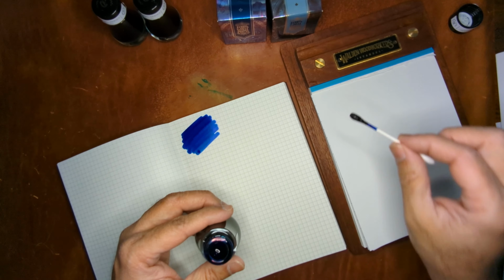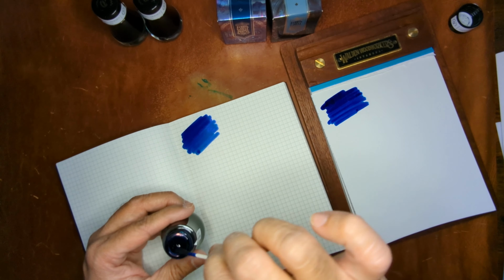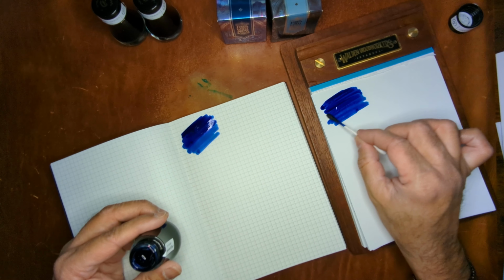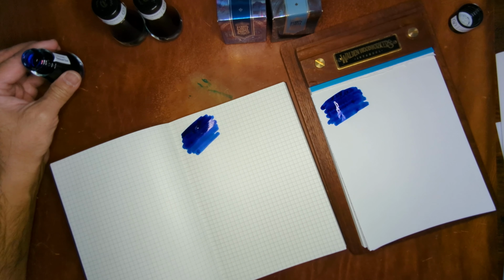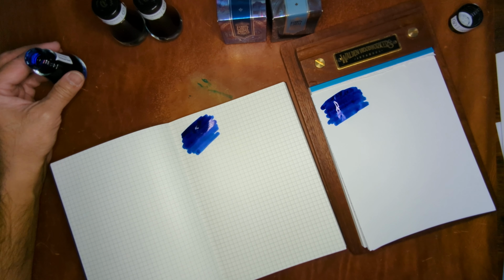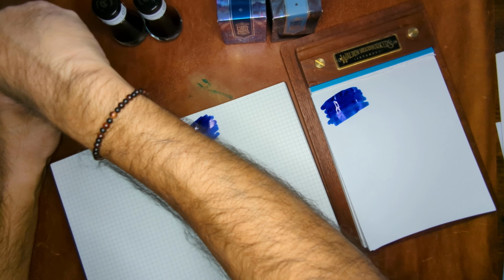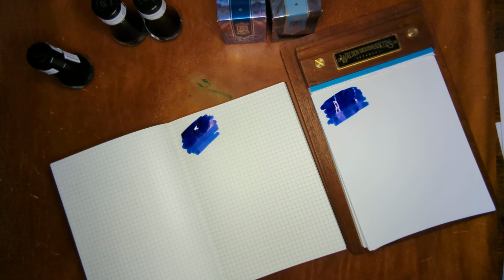I'll do close-ups as we get into it. And then the Tomoe River. We'll do two passes on each one, on the top and on the bottom, so if you're laying down something a little bit thicker, it'll give us a comparison between the two. Okay. I should probably write down what it is and go that route. So I'll be right back.